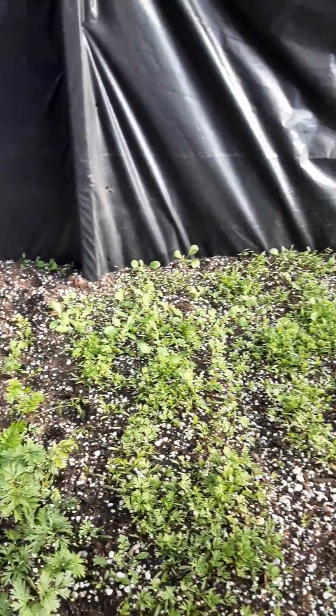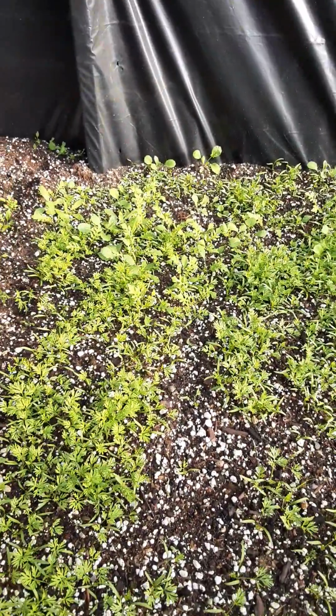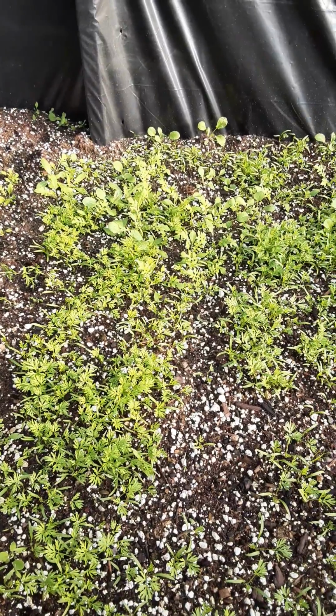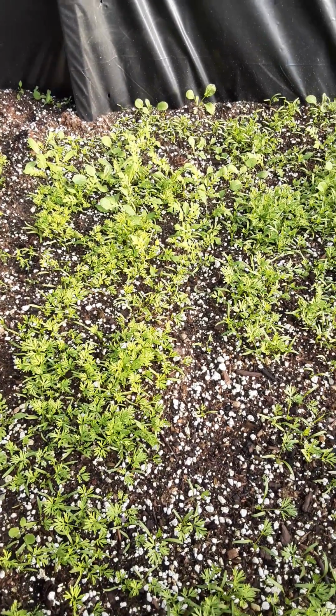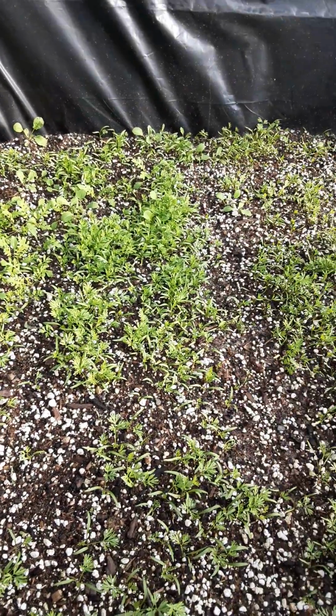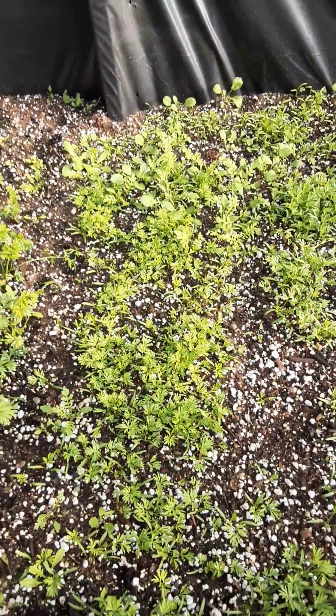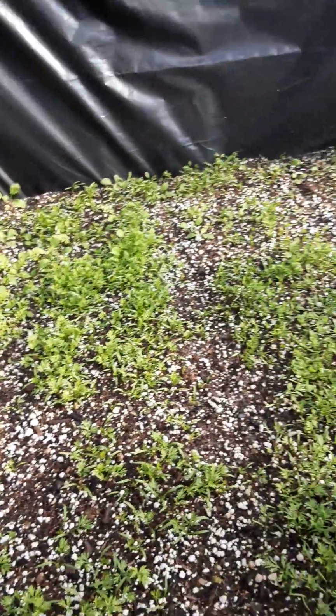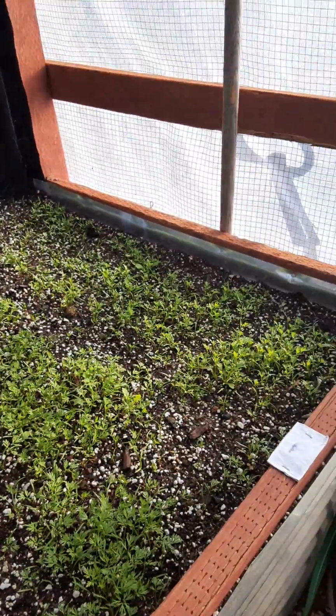And then here's a bed of carrots that I just kind of threw the whole package of seeds out, and I'm going to have to thin them here in a few days when they get a little bigger. And there's four kinds. This row here is the rainbow carrots. Then there's three other kinds over to the corner.